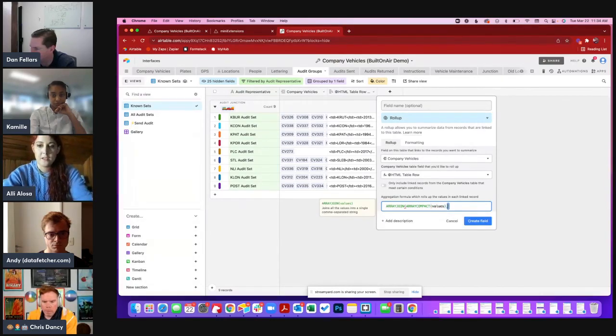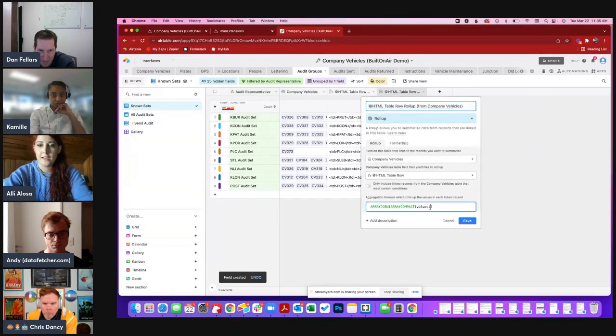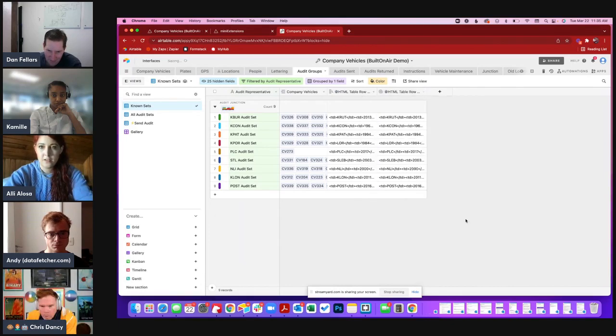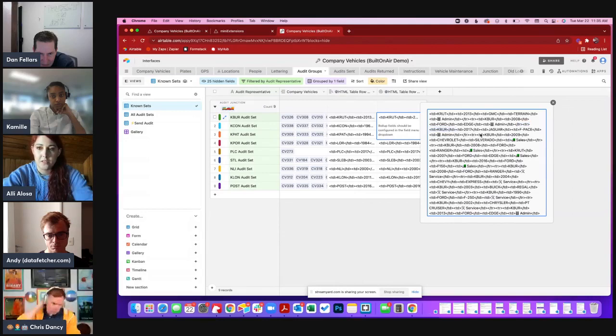Which is great. But here's where the magic happens: if I just ended it there, I'd get essentially the same exact thing, still separated by commas. But I can actually pass in a separator string, which is not even really documented, and I can put in /tr. And now instead of commas, I'm separated with table row tags. Where is that? /tr. And now my new row starts.